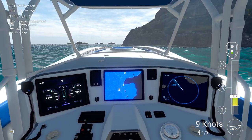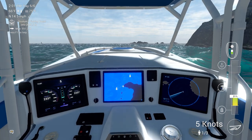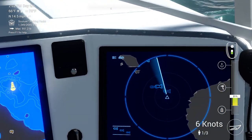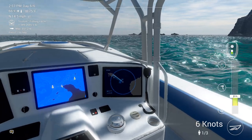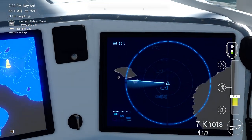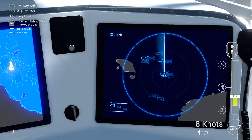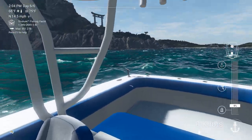Yep, there's a fishing spot. There is nothing down there. Wait a minute. We got something here. Okay, we've got something, but it's out further. Yeah, look at this. There's a high concentration of bottom dwellers and other fish of all sizes right here. Yeah, I don't think I could cast that far out.